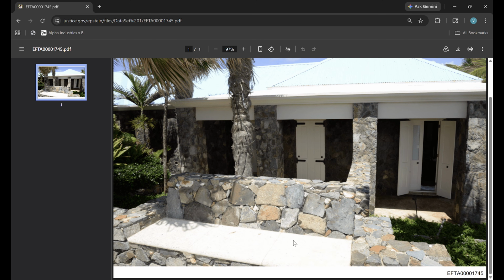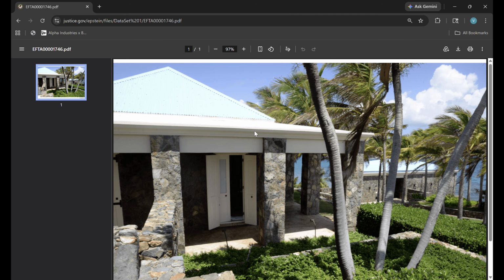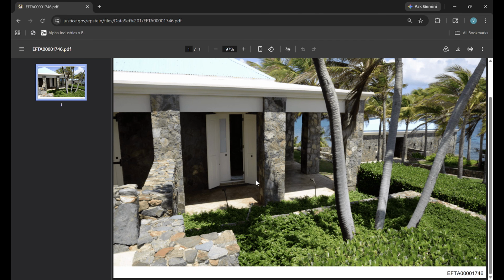All right, so here's another view of those little villas. You got a little bench here. See the doors open there. All right, so this is an upper angle of what appears to be the same room there.